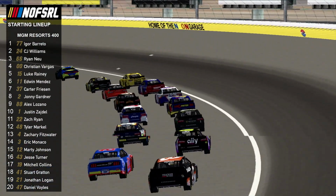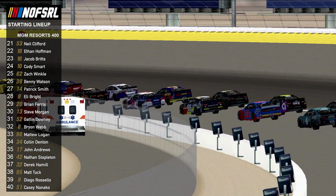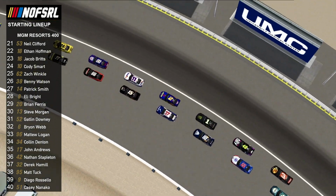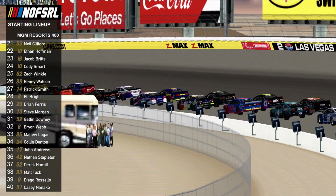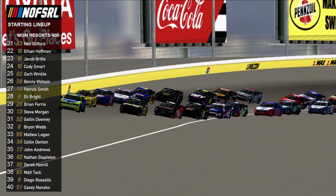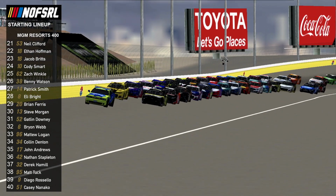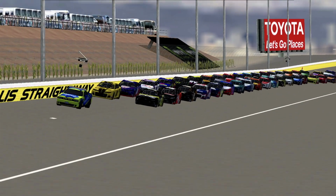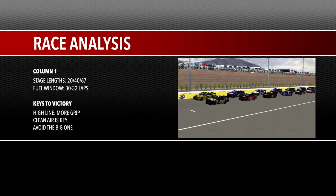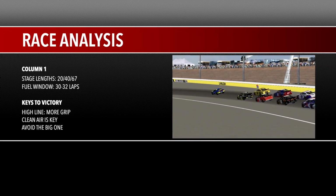Edwin Mendez, his first ever NOFSRL win came at Las Vegas. The fourth row, you've got the 37, Carter Friesen, Johnny Garner, a man who's won here many times. Same in the 2 car at Vegas. The fifth row, Alex Lozano in the 88, Justin Zaidel in the 1. 67 laps around the 1.5 mile tri-oval today. Stages will end at laps 20 and 40. And remember pit road frequency, because on a 1.5 mile track, we're at 2x.